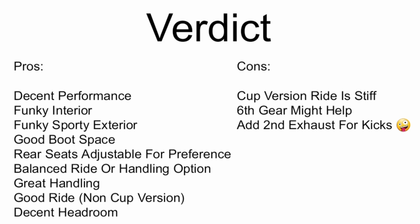It has great handling if you do get the Cup version. I mean, even the non-Cup version is good. And it has a good ride as well for the non-Cup. Okay, this is confusing now. And decent headroom. I know I'm just repeating myself, but you get the gist.